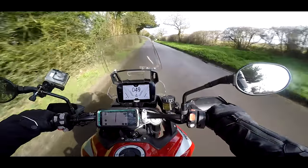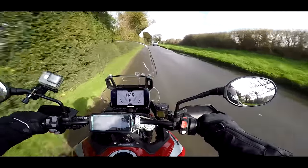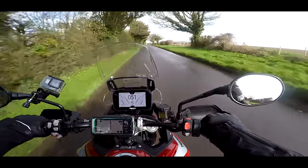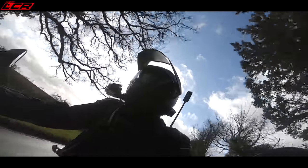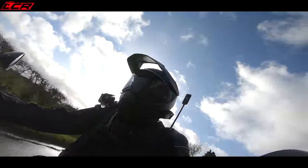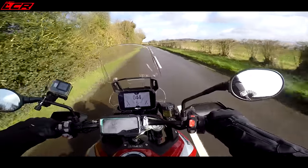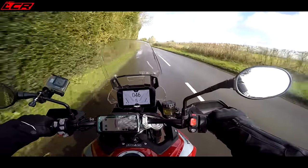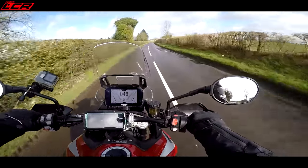So the Tiger 900, I've been riding this around for the last 3 or 4 days, making the most of this bike despite the weather. That's one thing I love about adventure bikes. If it's been raining, the roads are wet, or even if it is raining, it's about the only bike apart from an enduro which I will go out and ride happily no matter what the weather. That's a great thing about adventure bikes, and I've loved having this in the garage for that very reason. No matter the weather, you get out and ride.